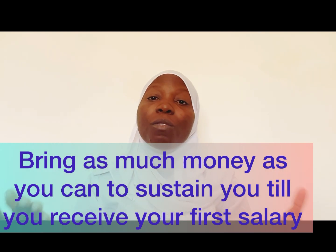And of course, if you have enough money, you can bring as well, depending. But if you don't have, you don't need to disturb yourself. You just need to bring little money. And that little money is just for little things, maybe like toiletries that you want to buy. And I can bet you those things are not expensive. So the idea is, when you are coming, you bring enough food that can serve you for at least a month.